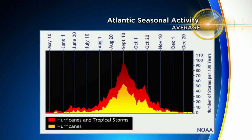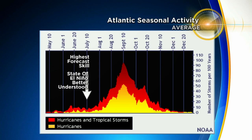Okay, so only the first day of hurricane season. What are the factors that could change the outlook of this season? So the things we'll be watching will be that El Niño, and we won't know that until later in the year. In fact, here's what the graph shows. That's our typical hurricane season. By July, that's when we have our highest forecast skill for the hurricane season. That's when we better know the state of the El Niño, or in some cases, a La Niña. But hurricane season doesn't ramp up for another month. It's usually in August where things really start getting active.